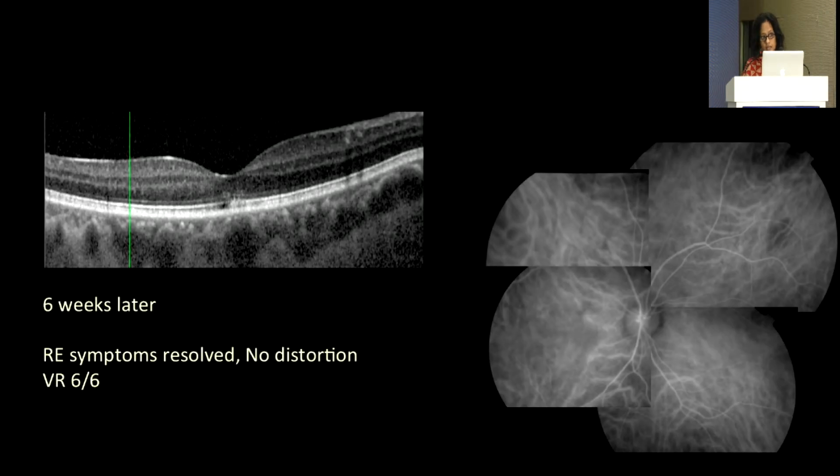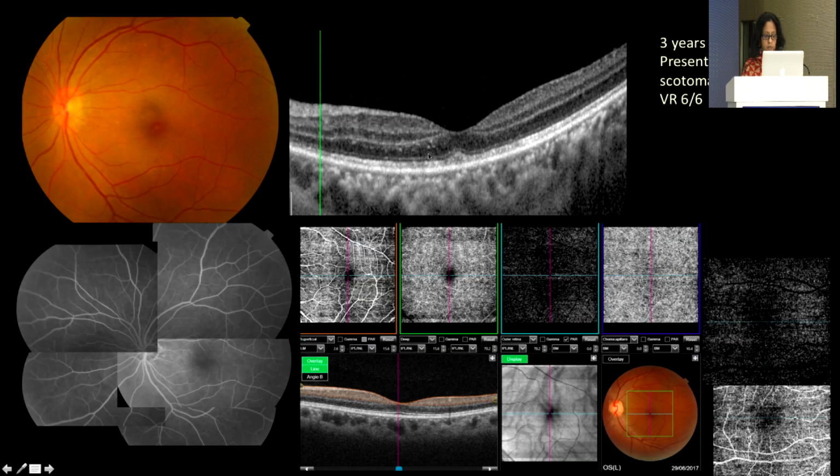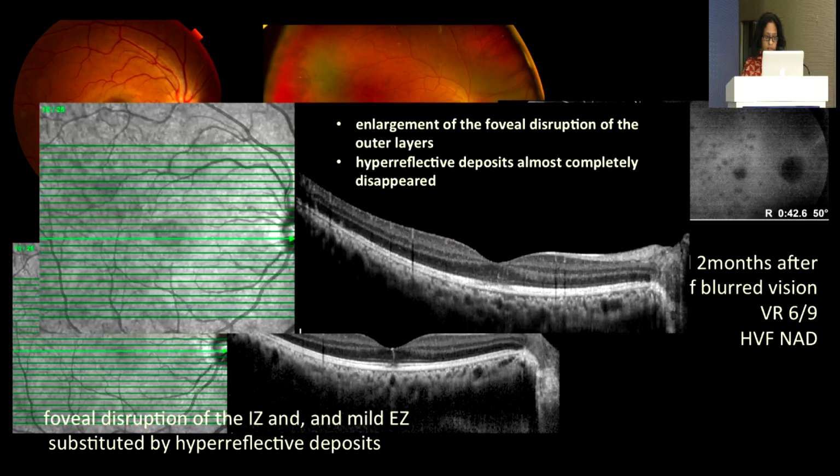And I'll show you the left eye. 6 weeks later, the right eye symptoms disappeared, but the left eye developed 3 years later. Recently, she's come up with, again, a similar kind of RPE epitheliitis. And if you look at the segments or the cubes of the deeper layer, you can see some dark lesions, which may suggest that there may be a choriocapillaris deficit, but FFA does not show any abnormality.